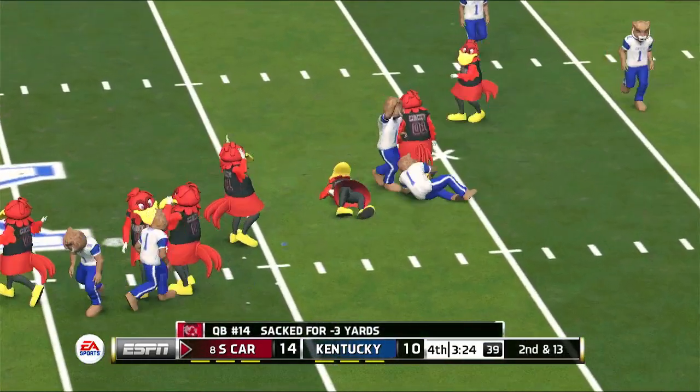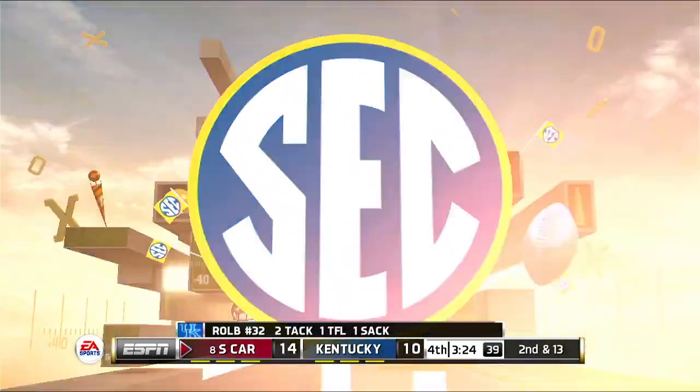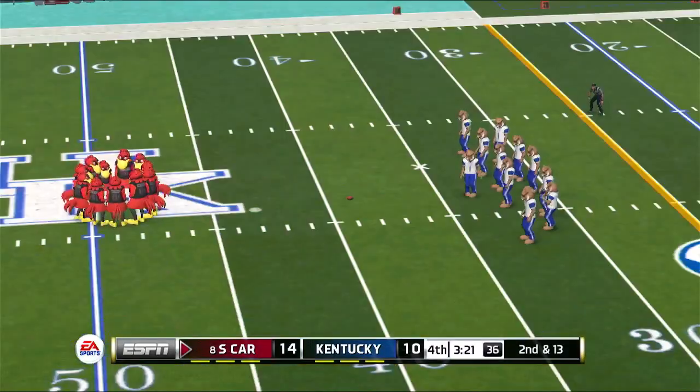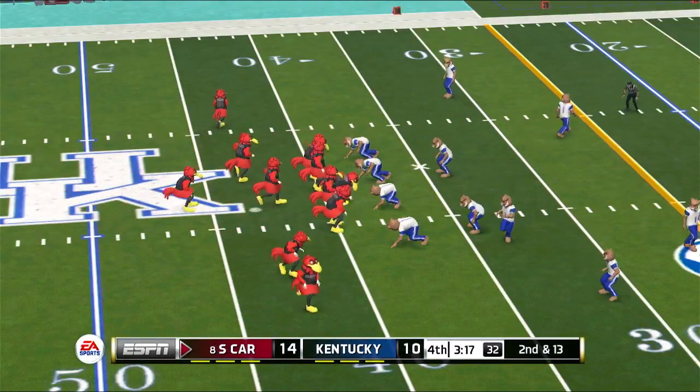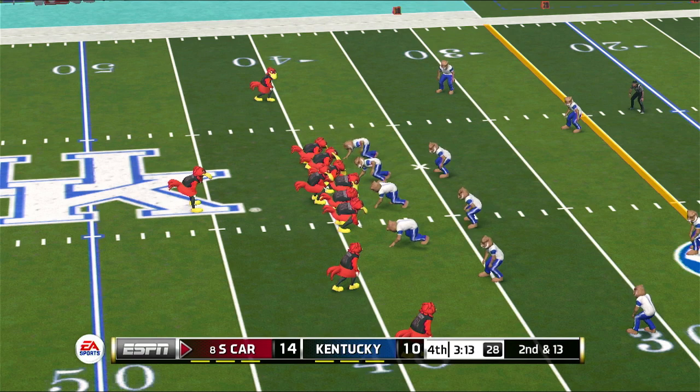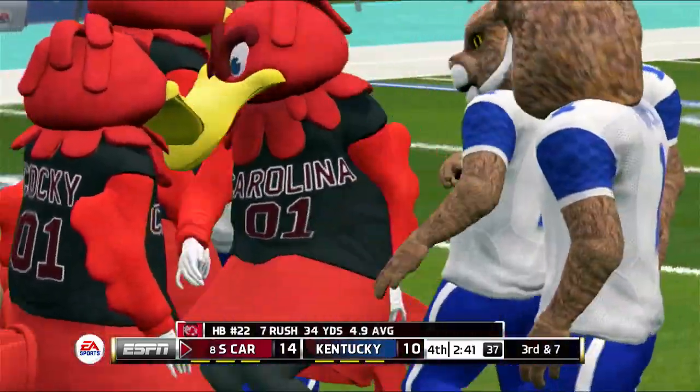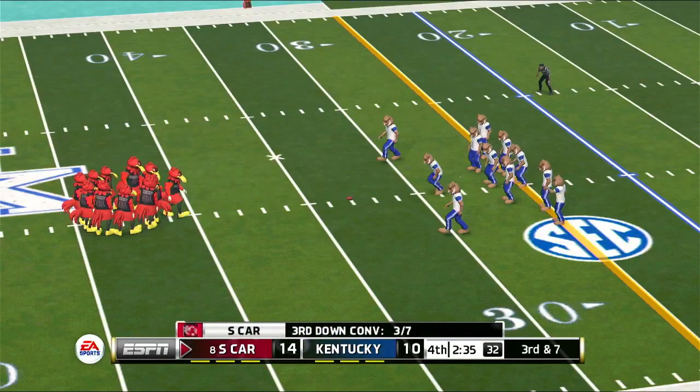Now he tries to buy some time, and they got him. The pressure got to him that time. Well, they brought the heat here, and the linebacker was able to spring free for a big play. South Carolina holds a four-point lead. Takes it up the middle for a nice run. This is the eighth play of this drive.